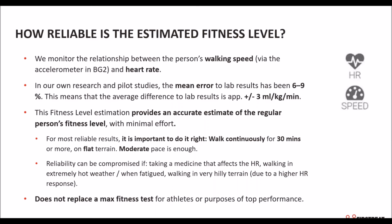But in order for the result to be as reliable as possible, it is important to do it right. So we need to walk, not run, not do some other sport, not bike, but it has to be walking, and it should be a continuous 30-minute or longer walk instead of trying to integrate several different walking segments from the day.